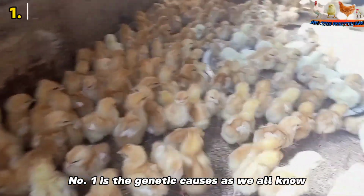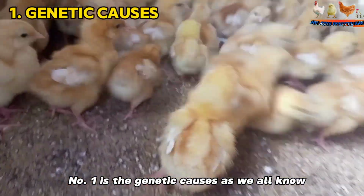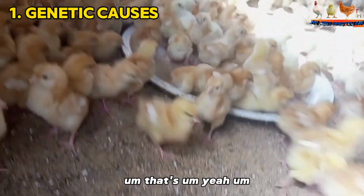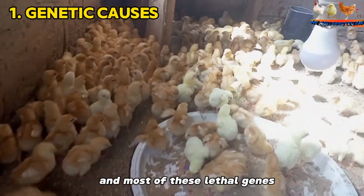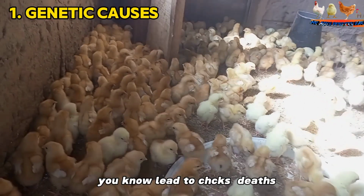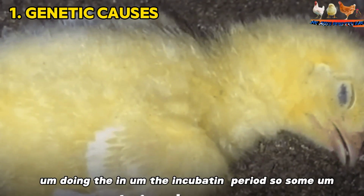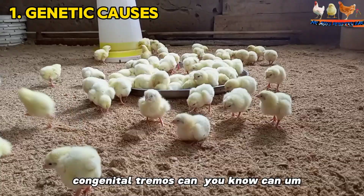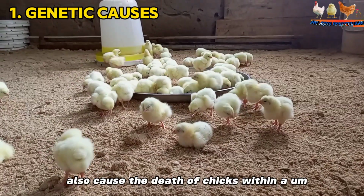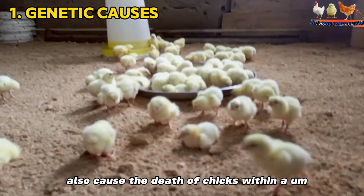Number 1 is the genetic causes. As we all know, there are around 21 lethal gene mutations in birds, and most of these lethal genes lead to chick deaths during the incubation period. Some congenital tremors can also cause the death of chicks within a week of hatching.